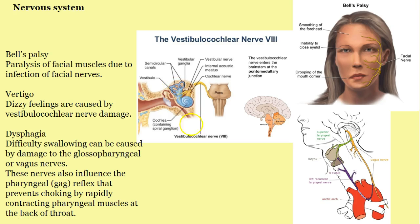Dysphagia. There's lots of reasons for dysphagia, and that's when people have difficulty swallowing. And sometimes it's due to damage to the glossopharyngeal or the vagus nerve. And here's an image of the vagus coming down. It also influences the gag reflex or pharyngeal constriction of the throat. If you ever had something in your throat and you start gagging, that's a survival response, but it sometimes interferes with us trying to insert like a tracheal tube or something. Okay.